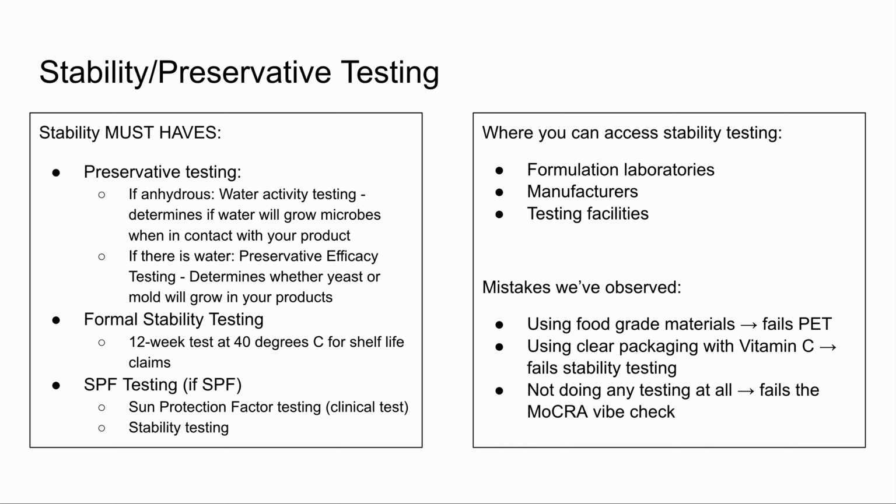One thing that I also don't have up here, which is kind of optional, but I would still say to try and do it, is package compatibility testing, which is a special type of stability testing that makes sure that your packaging is compatible with the formula inside. So for example, if you're developing a retinol, that you have a stable retinol over 6 months because you're using airless packaging.